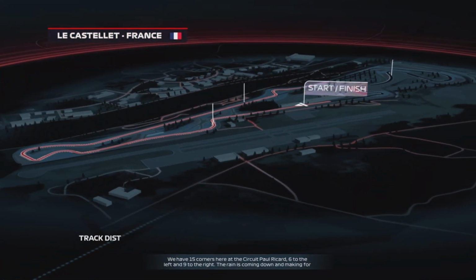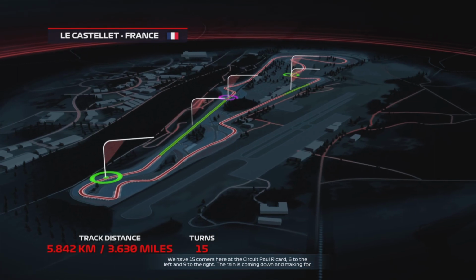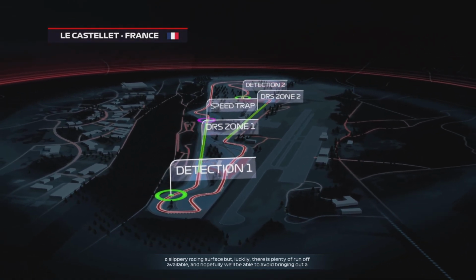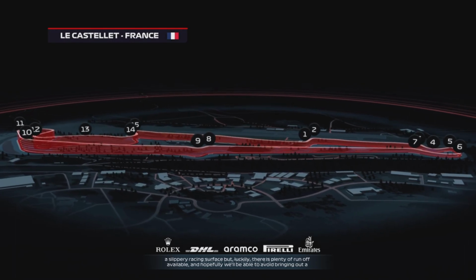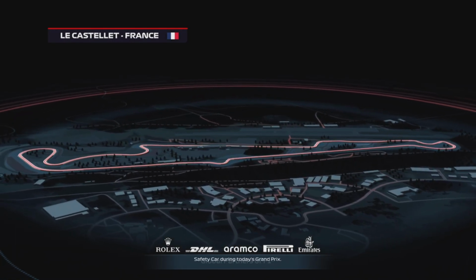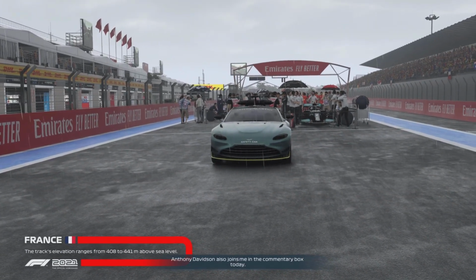We have 15 corners here at the Circuit Paul Ricard, 6 to the left and 9 to the right. The rain is coming down and making for a slippery racing surface, but luckily there is plenty of runoff available, and hopefully we'll be able to avoid bringing out a safety car during today's Grand Prix. Anthony Davidson also joins me in the commentary box today.